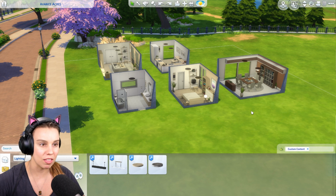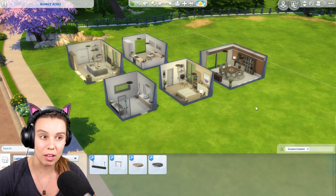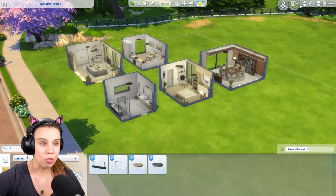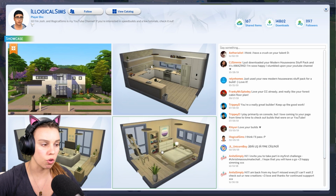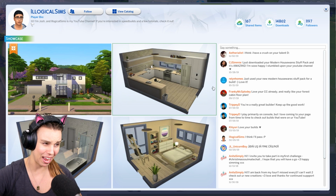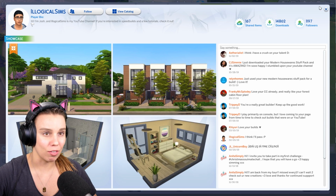I just watched his video showing this custom content, and I was honestly so blown away by a lot of it because a lot of it is modular, and it's just so good. Also, if you go to the gallery to his profile, under IllogicalSims, he's uploaded rooms showcasing these different items as well. So not only did he create the whole custom content pack, he's even uploaded perfectly structured rooms so you can already get into it and enjoy it.